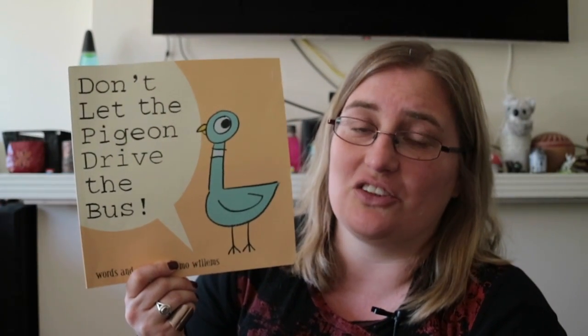The last book that I want to share with you is just a really fun ride. Kids love it. It's very interactive, so they love getting involved and giving responses. It's a lot of fun to read to a group of children, but like I said, I'm pretty sure that one or two by themselves would really enjoy it as well. And that is Don't Let the Pigeon Drive the Bus.